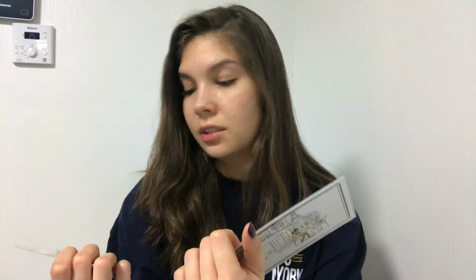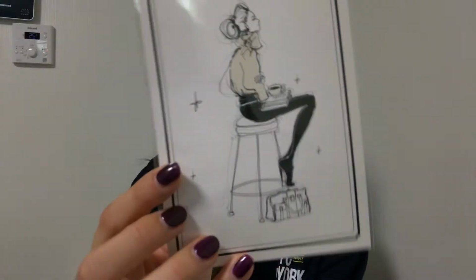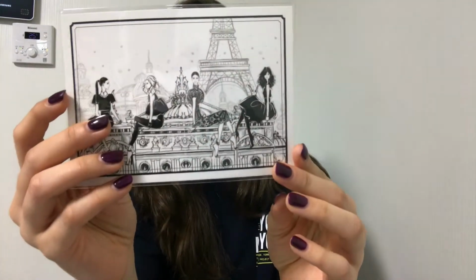Paris Fashion Week, French Girl, Ladies in Paris. So here's just a quick look at the rest of them that I got. And then this is the last one. This is also another great example of the kind of artwork that you would see walking through the exhibit.